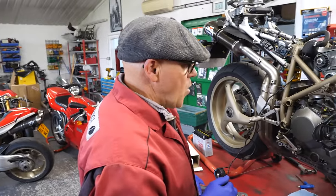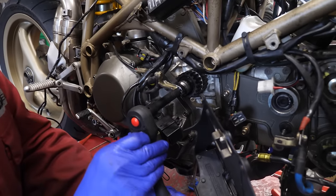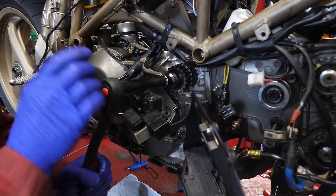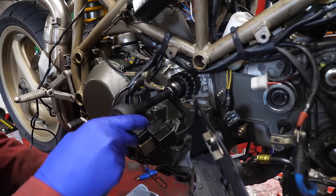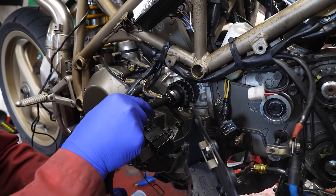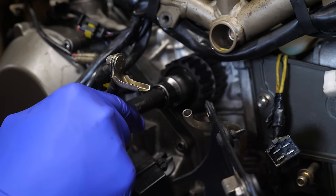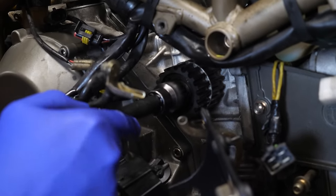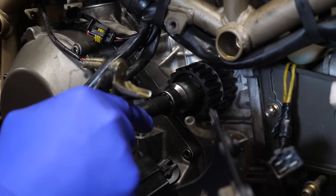What we found then? Well, I'm turning the engine in the wrong direction. So if I go in the correct direction, we can hear a little clutch ring basically. Okay. If I go in the wrong direction, if Lee just be quiet for 2 minutes, you can hear the starter sprag assembly. And it might be on its way out.